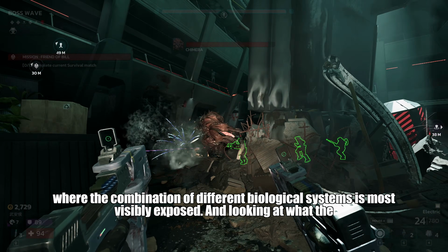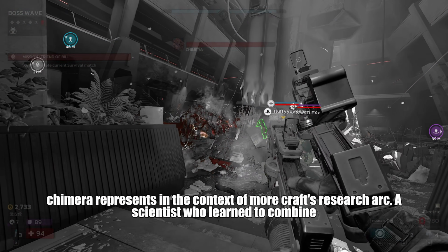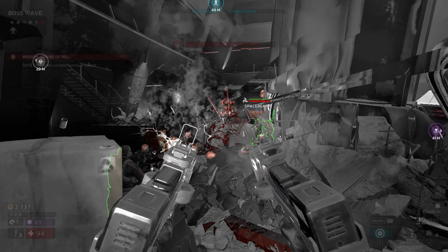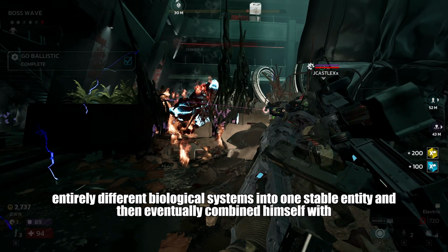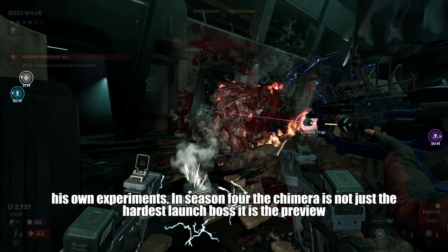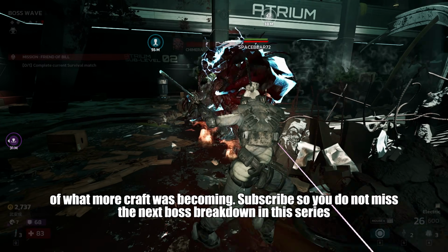And looking at what the Chimera represents in the context of Moorcroft's research arc, a scientist who learned to combine entirely different biological systems into one stable entity and then eventually combined himself with his own experiments. In Season 4, the Chimera is not just the hardest launch boss, it is the preview of what Moorcroft was becoming.